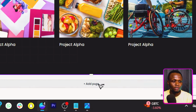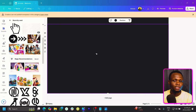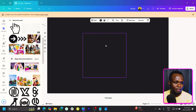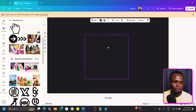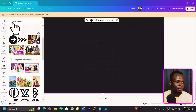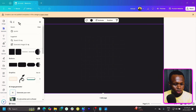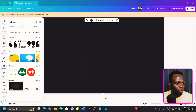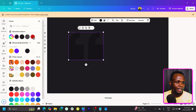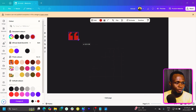So as you can see, add a new page, and what we are going to do here is we can just bring another grid over here. Okay, you can bring another grid over here and center it as well. So come into element, under element you can just search for quote. Okay, so quote, and we have the one I want to use. I would make it red, okay, just to make sure it's on brand, and reduce it and place it over here.